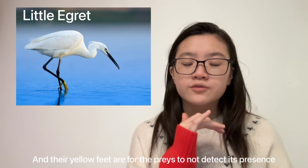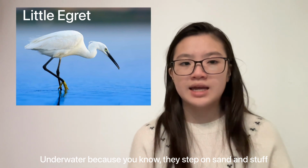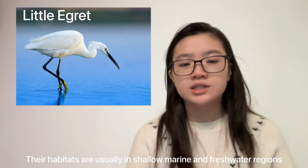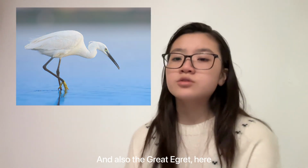The yellow feet are for the prey to not detect its presence underwater, because they step on sand and stuff. Their habitats are usually in shallow marine and freshwater regions, and they're also carnivorous. And also the great egret.